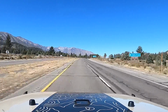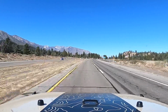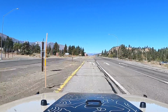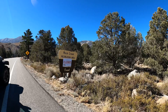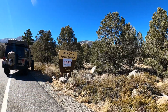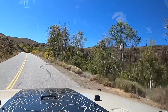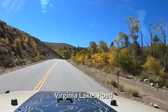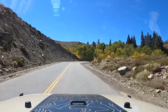Turn left on Rock Creek Road. Rock Creek Canyon in Inyo National Forest is a hot spot for fall colors. I wanted to stop and see if it was open, and as you can see, it wasn't. And here we are in the fall colors. It's pretty. We found them. Yay. We gotta do better though.